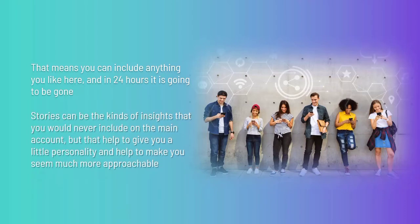Stories can be the kinds of insights that you would never include on the main account, but that help to give you a little personality and help to make you seem much more approachable. Let's say, for example, that you are a high-profile lawyer. You could use stories to share aspects of your life, not only the travel and nice hotels, but also your preference in sandwich, your gripes with the queues at your bank, normal stuff.